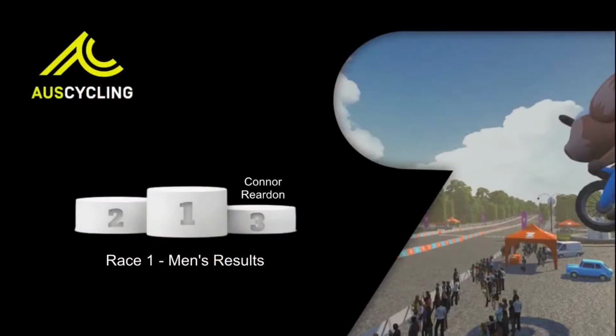Now we will get the results up when they come through, and the men's results I believe are coming up now. Oh, look at that. We've got Connor Reardon, who's taken third place. Ben Hill in second place for the CCS cycling. And then Ollie Jones for St. George Illawarra cycling team taking out the win.